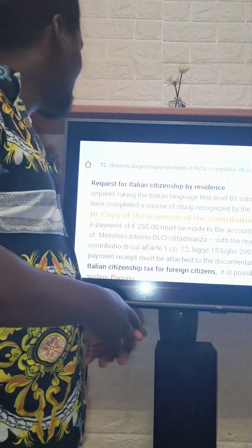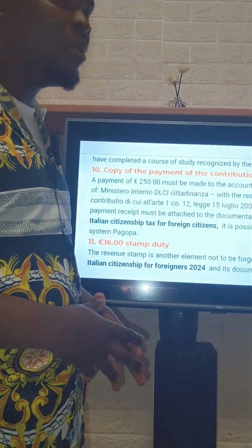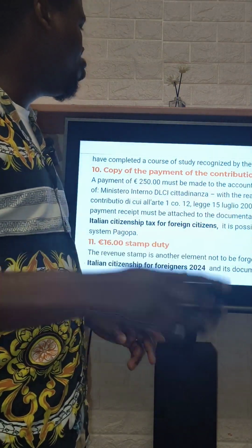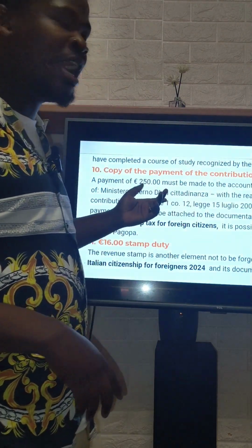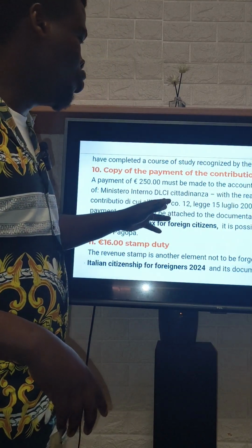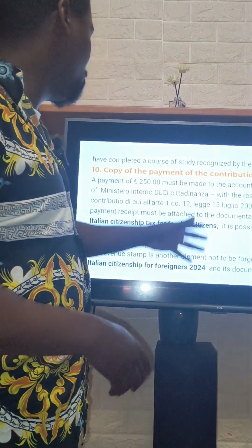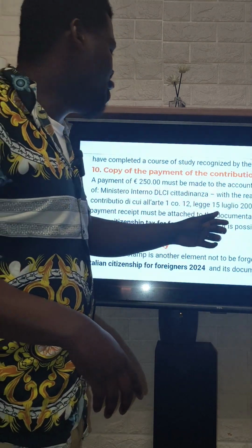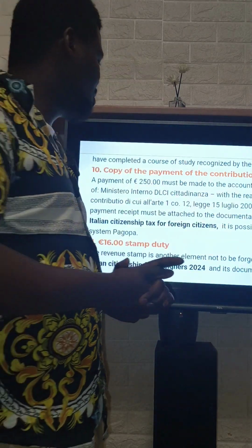And also number 10, he said a copy of the payment of the contribution of 250 euro. Somebody will be saying, what is this money I have to pay? We are going to break it down for you. A payment of 250 euro must be made to the account number in the name of Ministero Interno DSCI Cittadinanza, with the reason Cittadinanza contributo, as per law 15 luglio 2009, that is the act by which it was introduced. Are you getting me? In any case, to pay the Italian citizenship tax for foreign citizens, it is possible to pay with the public system PagoPA. So you've heard it there. That is what the payment is all about.